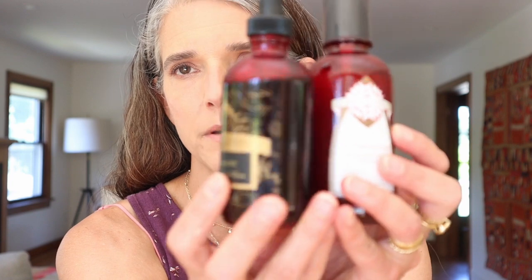And so I've yet to use this chai one, and I will keep you posted on it, but I'm super excited because it smells amazing. And then as a birthday treat for myself, which was back in July, I purchased some things from Infiore, and I'll just talk about a couple of them here.